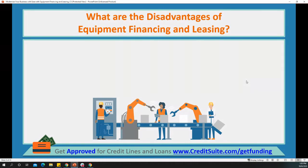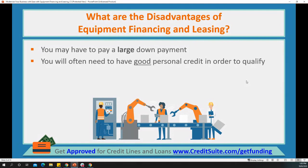What are some of the disadvantages of equipment financing and leasing? You may have to pay a large down payment. That's kind of subjective. It just depends where you are in terms of how old your business is, what currently your business bank statements look like. There's a number of things that go into it. There are doc fees as well when you do lease or finance equipment.